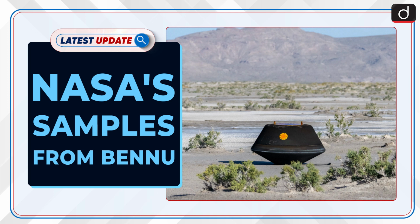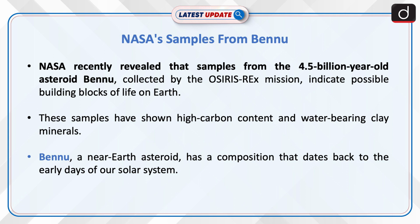The topic of discussion is NASA's samples from Bennu. NASA recently revealed that samples from the 4.5 billion year old asteroid Bennu collected by the OSIRIS-REx mission indicate possible building blocks of life on the Earth. These samples have shown high carbon content and water-bearing clay minerals. Bennu, a near-Earth asteroid, has a composition that dates back to the early days of our solar system.